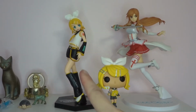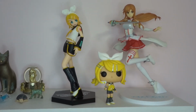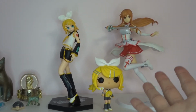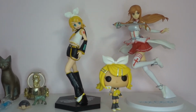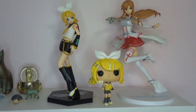I've got my Project Diva Arcade Rin and my Rin Funko Pop, and also my Sega prize figure Asuna. They just don't really fit with any of the other figures on the other shelf. I don't have any other SAO figures yet, and you know, Rin didn't really go with the Mikus, so they're sitting on the end together forever.